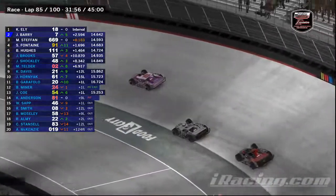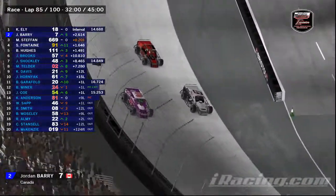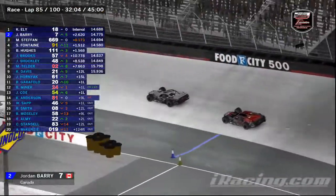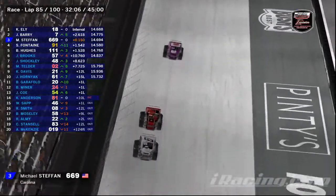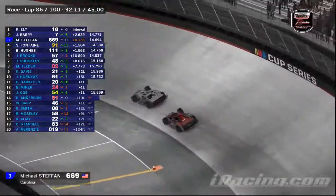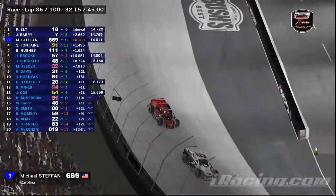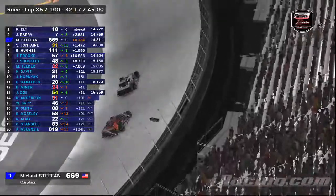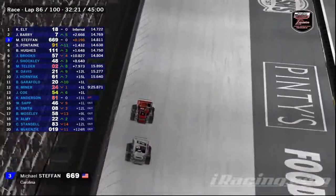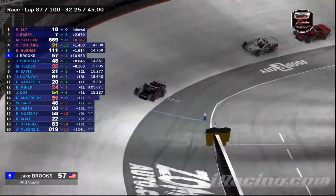So Jordan Berry running strong. He's coming back on back markers once again. He's going underneath the O2 there. He brings Michael Steffen right along with him. So the battle for second place between Jordan Berry and Michael Steffen. It looks like these guys are evenly matched. Kyle Eli is now almost 3 seconds ahead. Hughes is still in fifth, and Brooks has fallen further back.